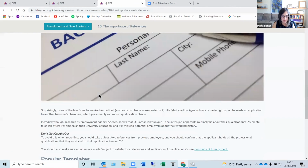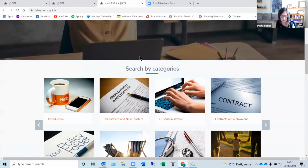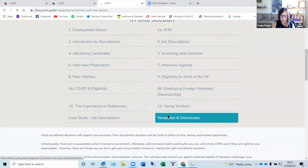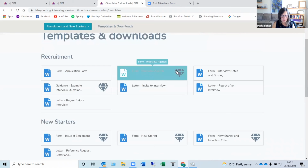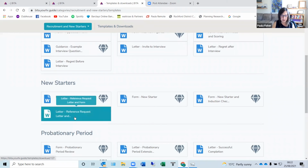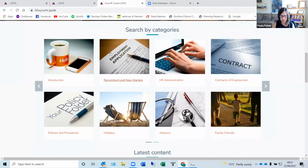There is also on here, let me take you to some of these, the templates to do with new starters. So we've got recruitment ones, we've got new starters, reference request. This is a letter that you can use to send out to request references from somebody. So that's that.